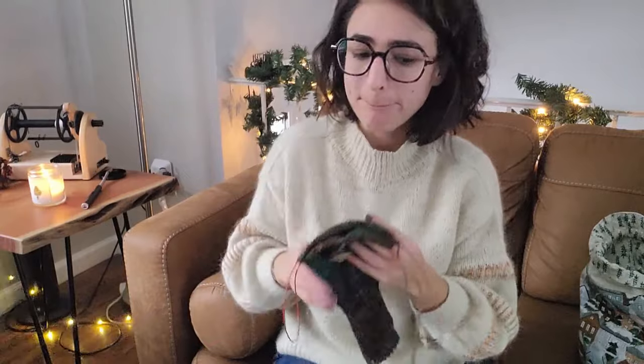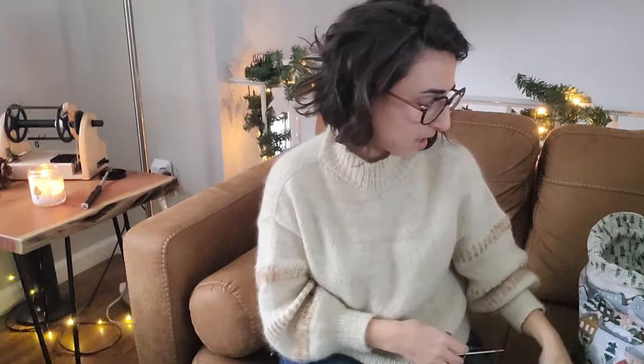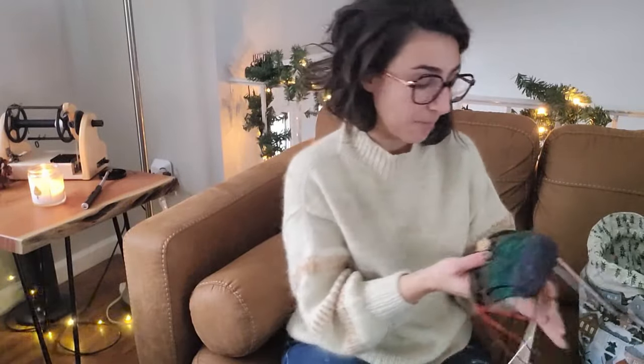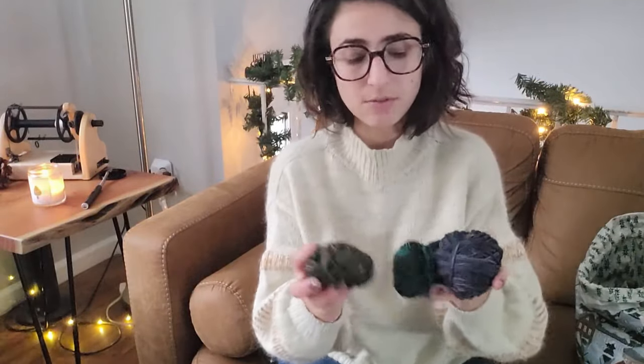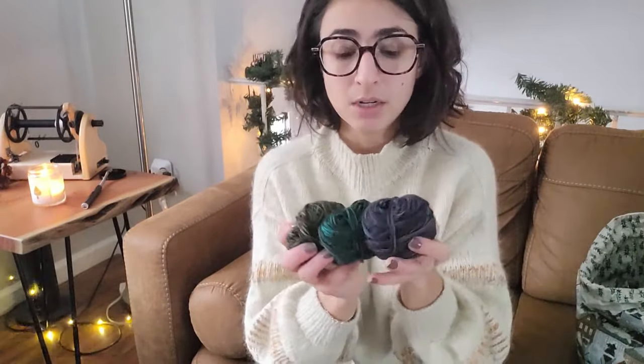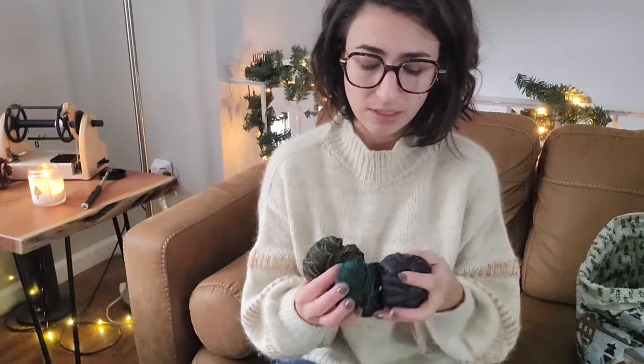I'm really excited, and it is going by much quicker than I thought it would be going by. Because you don't use the full mini skein. At least I'm not for my size, especially not at the front of the sleeve. So these are the first three. So I have quite a bit left. I'm not sure what I'm going to do with the rest of these.